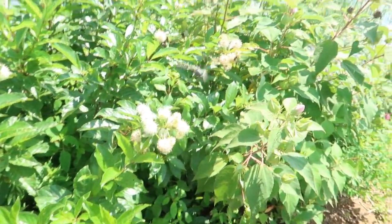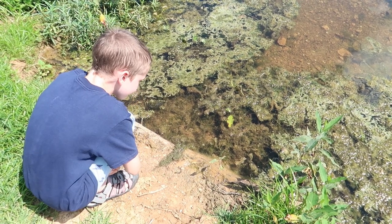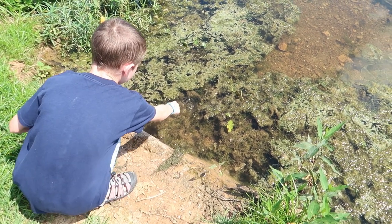This is the most wildlife we've seen out here yet. And in this one bush, there's some minnows down there, in that clear water right there. Right there. It's gone.